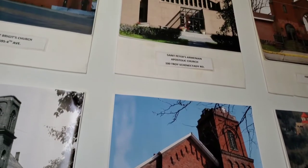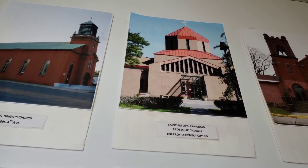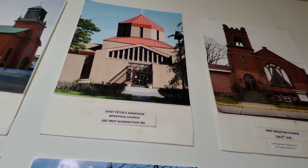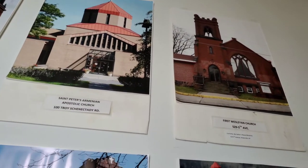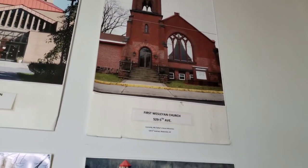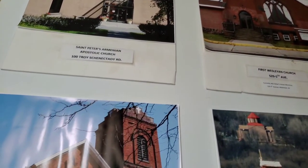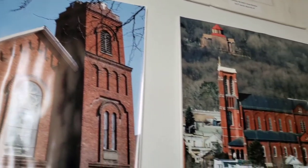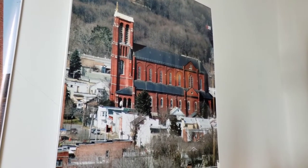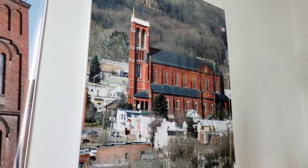And this church is located on Troy Schenectady Road. I've never been to it. I don't know much about it. But that's 100 Troy Schenectady Road. That's the St. Peter's Episcopal Church. So here, this is what St. Patrick's used to look like before they demolished it in Watervliet. This was on 6th Avenue and 19th Street. Good old St. Patrick's.